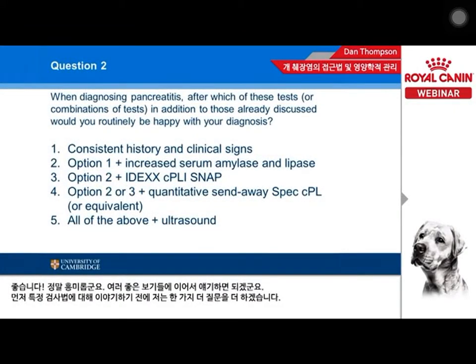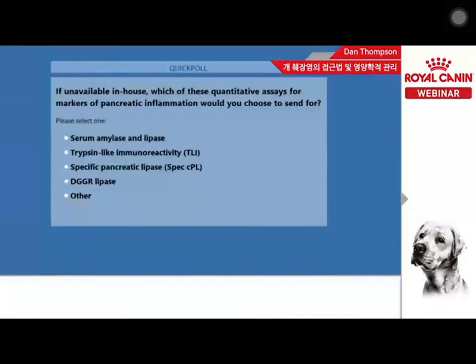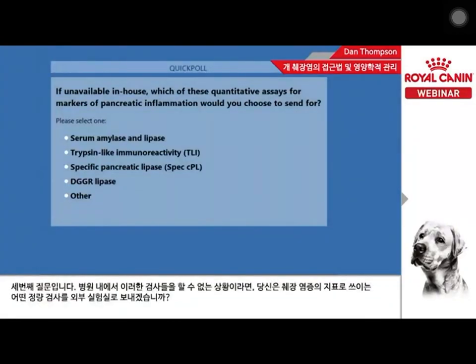Lovely. So that's really interesting. That's a nice mix, and it gives us a reasonable amount to talk about while we carry on through. I did have one more question before we go ahead and talk about specific tests. So question number 3 is, if you don't have these tests available in-house, which of these quantitative assays for markers of pancreatic inflammation would you choose to send off for with your external lab?